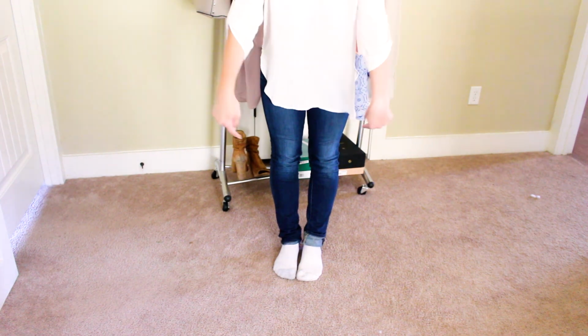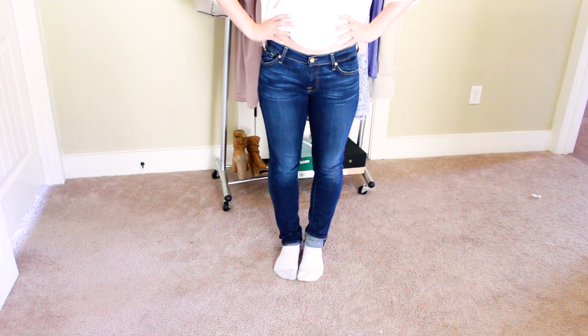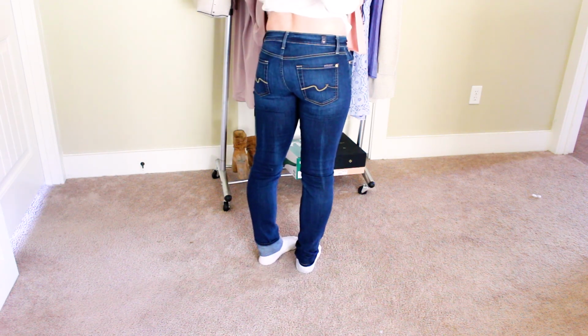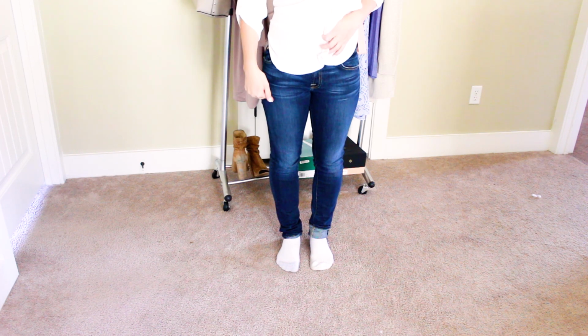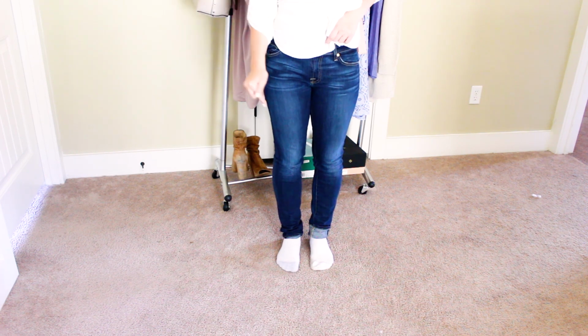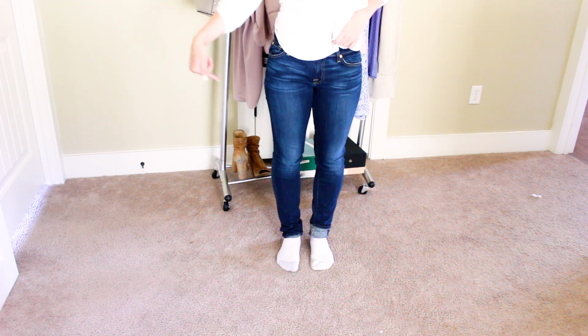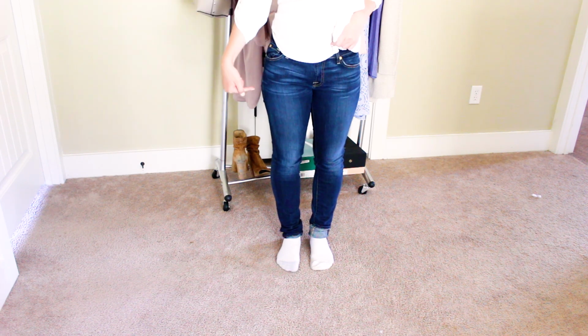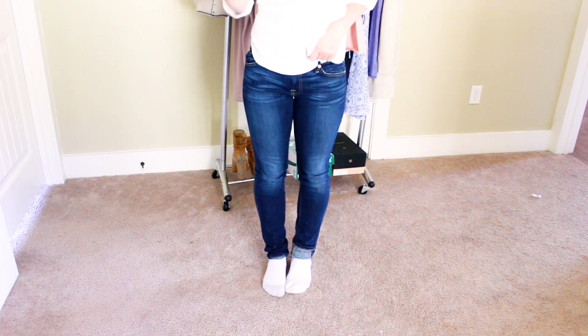And next, we've got some For All Mankind jeans. These ones I have had for years. They're my favorite jeans of all time. These exact ones aren't in the sale, but they have a pair very, very similar. And I'm gonna leave them linked below because if you want to invest in a pair of jeans, some For All Mankind, I could not recommend more. They do run a little bit pricey, but they are 100% worth it.